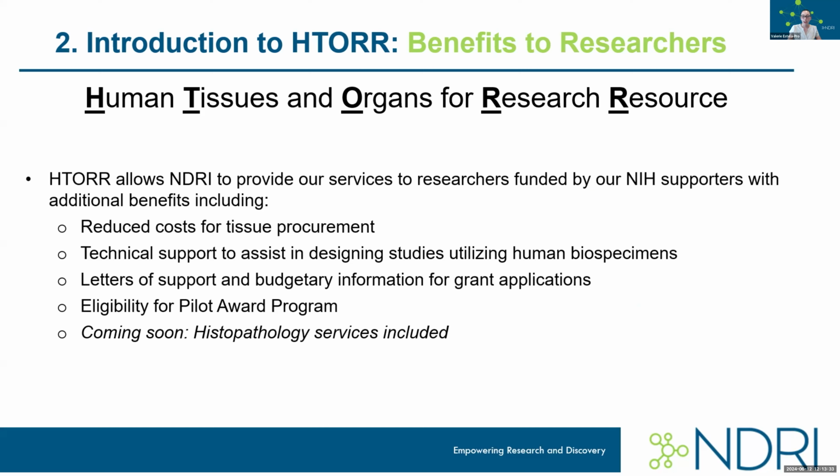And HTORR allows NDRI to provide our services to researchers who are funded by our NIH supporters with additional benefits, including reduced costs for tissue procurement, technical support to assist in designing studies and utilizing human biospecimens, letters of support and budgetary information for grant applications. It also provides eligibility for our pilot award program, and coming soon, we'll be able to provide histopathology services as part of this as well. So I'd just like to go through and highlight a couple of these points a little bit further.